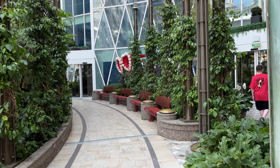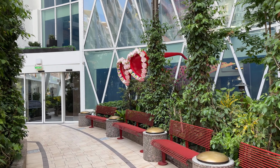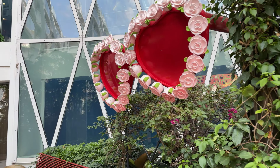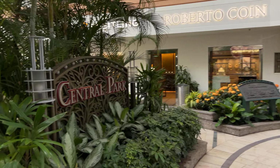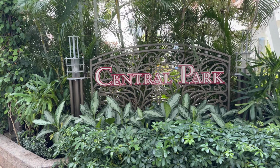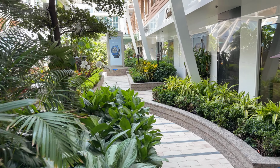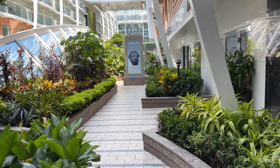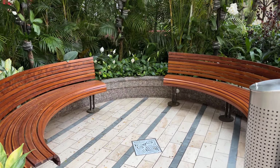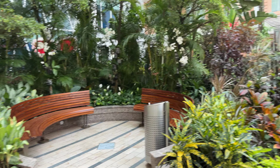Up here at the heart-shaped giant sunglass, it's the forward part of Central Park. There it is. Central Park. Got a couple shops here on the right side. Here is like my favorite little cubby. Good place to hang out. It's nice and secluded.